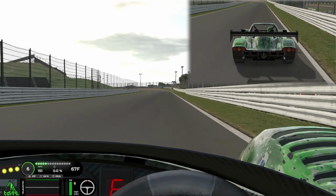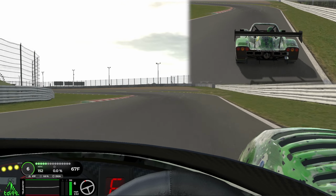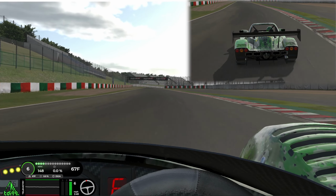Coming to 130R, fantastic corner. Going to be awkward going too wide. I'd imagine slipstream will help us through here. 50 board, we're turning in, and you can have a little bit of a confidence lift, but you can take it flat out. Be cautious on cold tyres, particularly the rear end, trying to overtake here.